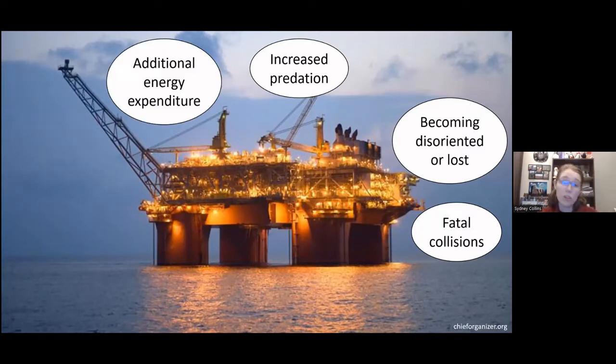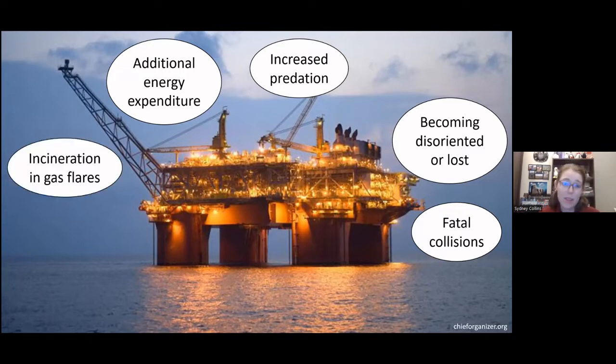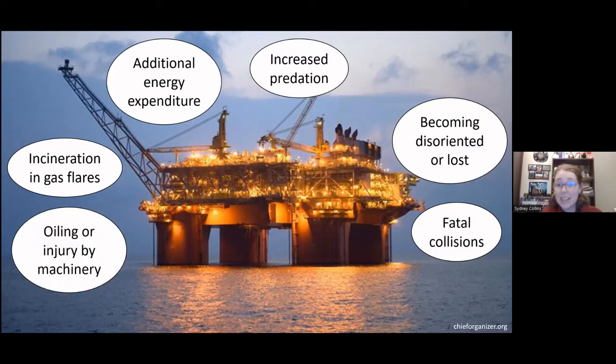They'll sometimes circle around lights, and so this can result in a lot of additional energy expenditure. These oil platforms will also give off these massive gas flares, and the storm petrels might fly into them, causing them to be incinerated, which is a pretty unfortunate end for those birds. And if they land on the platform itself, they could be oiled or injured by the machinery.